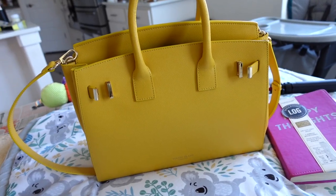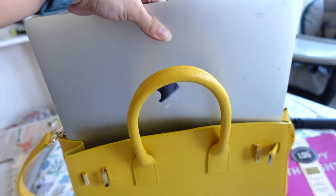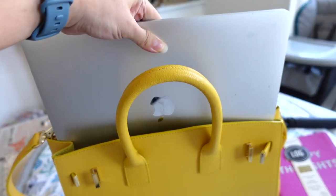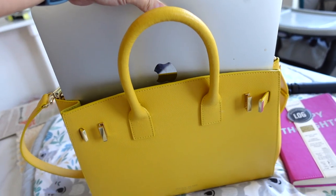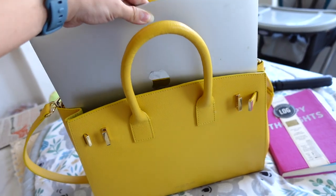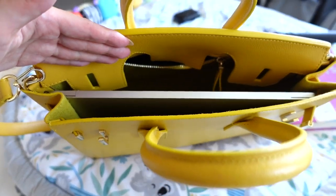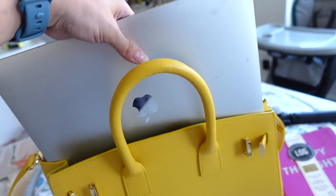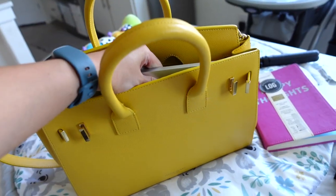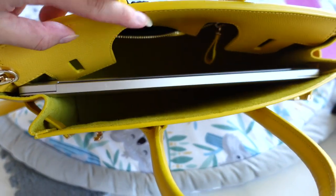Love it. I'm actually editing this video right now, so I've used it a little. And here's the thing, my laptop actually fits into the purse. This is a huge plus, because I want to use it both for shopping and leisure time, but also to go to work when I bring my laptop. So now I can actually put the laptop in there. It fits perfectly. If you wonder what type of laptop I have, it's a MacBook Pro, I think the 13 inch, and it fits perfectly.